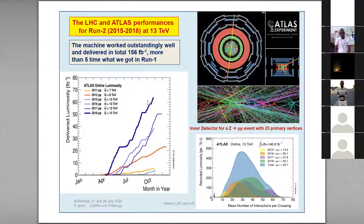This high intensity of collisions, of course, poses quite some challenges to the experiment. This is a typical event where there have been 25 proton pairs per bunch colliding, and you have to figure out, of course, the interesting collision in that. In this case, it was a Z into mu plus mu minus.